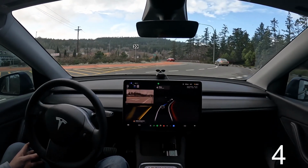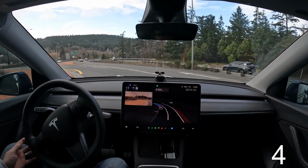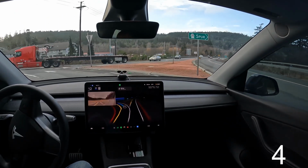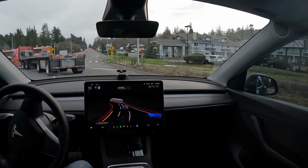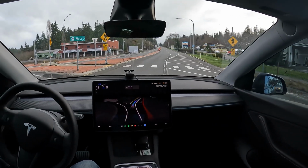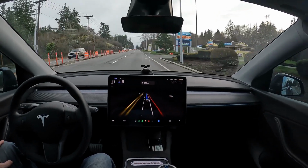And okay, the car is going, and go. Okay, I had to goose it. That was a failure. I would call that a rough intervention. And this truck pulled right out in front of us. That was nice. Okay. God, this is a shitty roundabout. Come on, car. Okay, I didn't intervene, but I probably should have, with as terrible of a job as it did there.